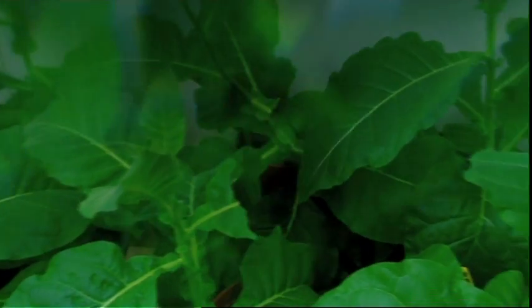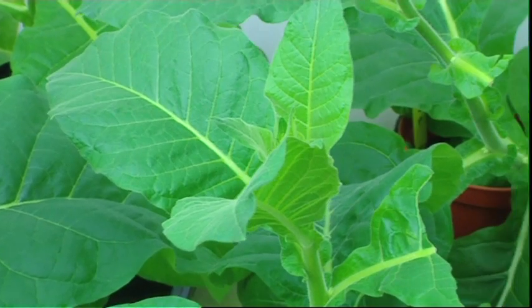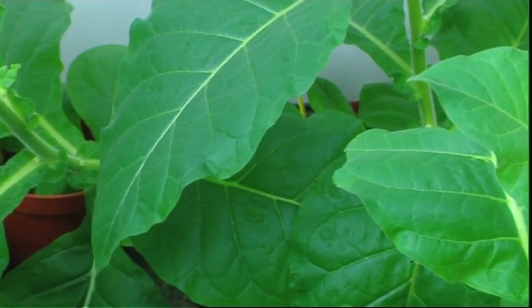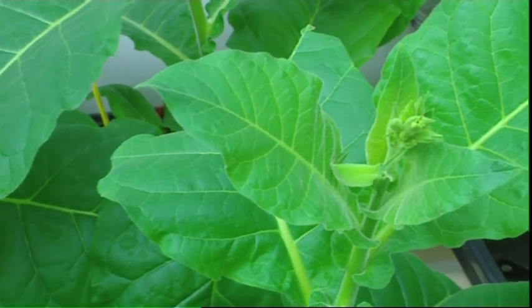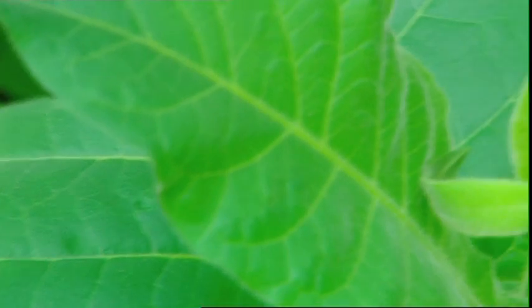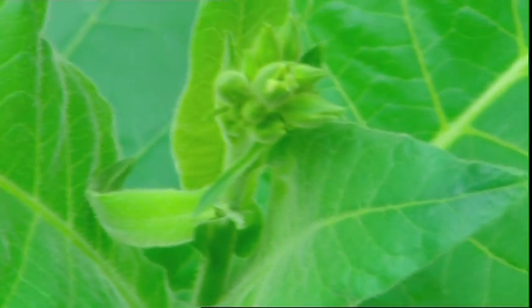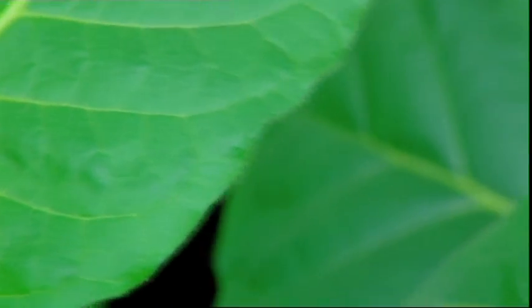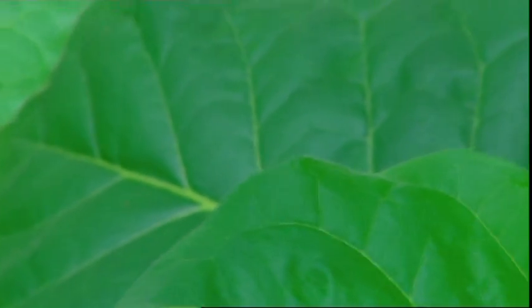Plants have a big advantage over these systems for several reasons. Firstly, you can grow up large amounts of plants, a large amount of material in a confined space very cheaply. In addition to that, there's no risk of infection with animal viruses that you can get in animal cell cultures, or the production of toxins that you associate with microbial cultures.